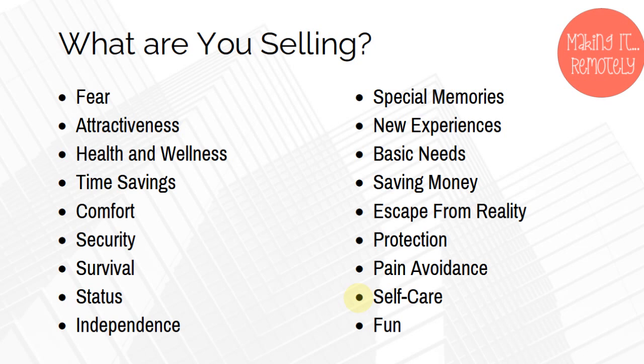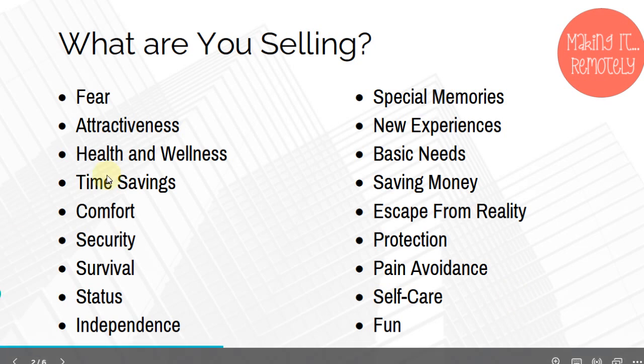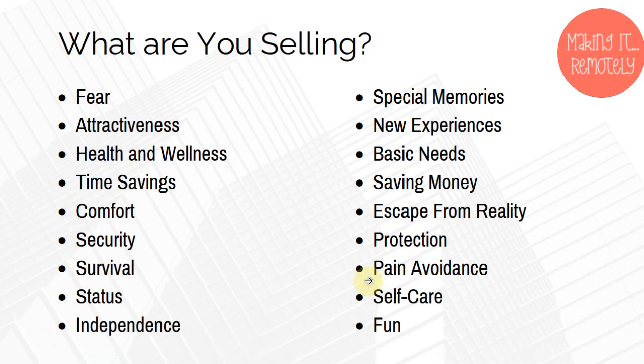And so your messaging needs to be on point when it comes to helping people understand who you are, what you do, and how your product or service can help them. What's in it for your ideal customers? So you can write down some of these, and you can just think about what it is that you are providing, and what your product is providing for your ideal customers.